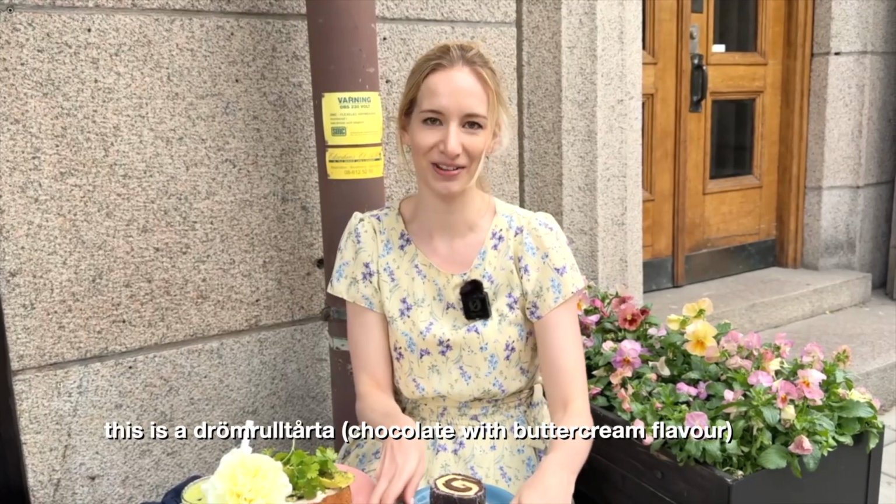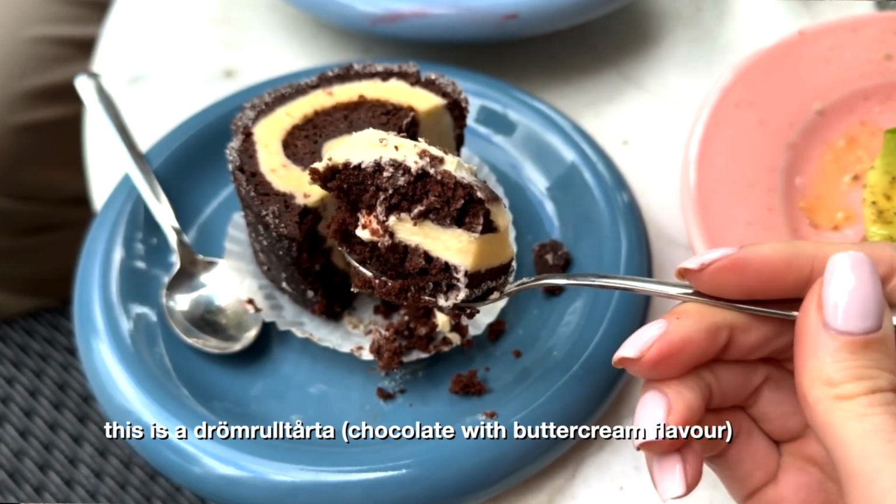And then I saw that a lot of people are picking this one up, so I wanted to try this as well. After this we are going to go to Stadshuset, which is one of the most notable sites in Stockholm. So I'm excited to take you there. First we are going to eat before this melts.